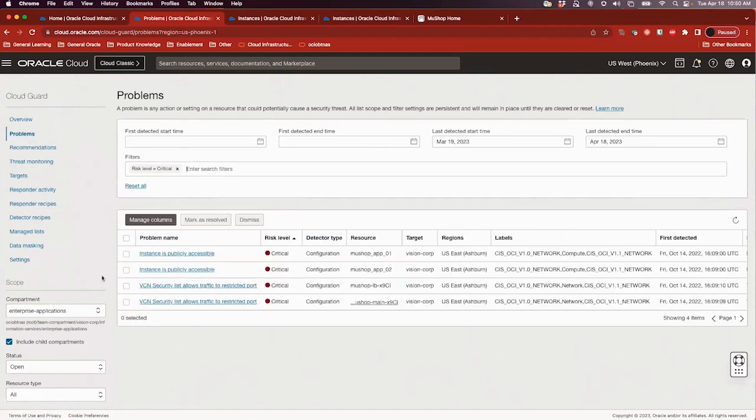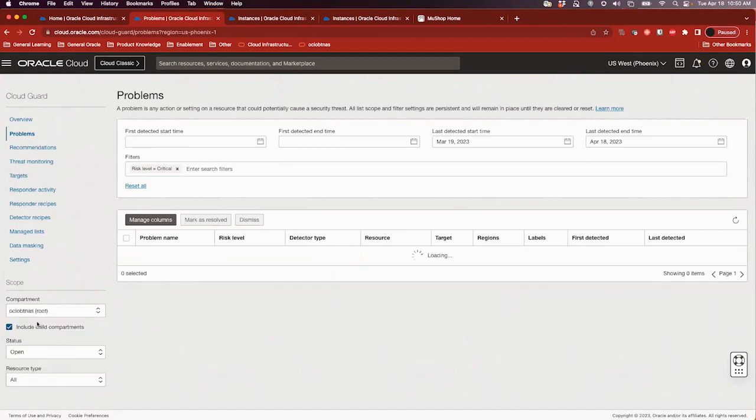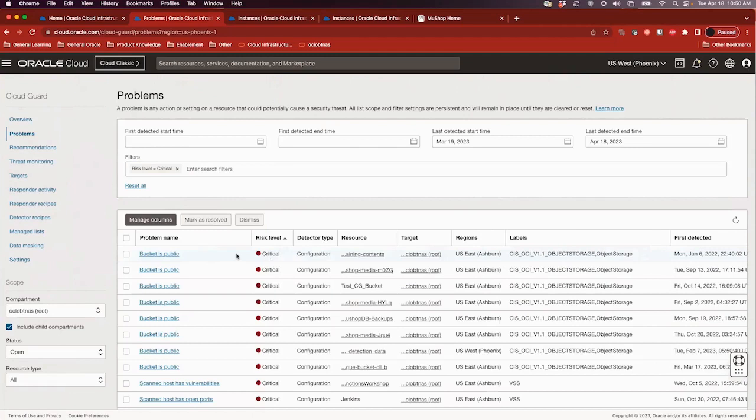And then I could make it different based off of the compartment it's in. So right now I was just on my enterprise applications compartment, but I could even go all the way up to the root and get more of a tenancy-wide view here. And you can see one of the problem examples. You can get all the information from it here in the summary. But this is the example that we used within our presentation when we were looking at the workflow of CloudGuard.